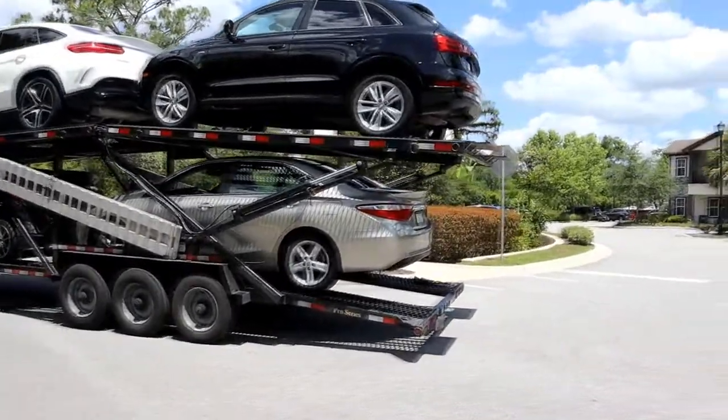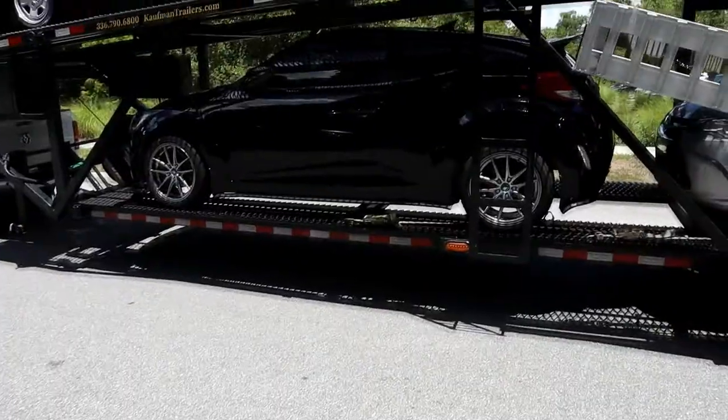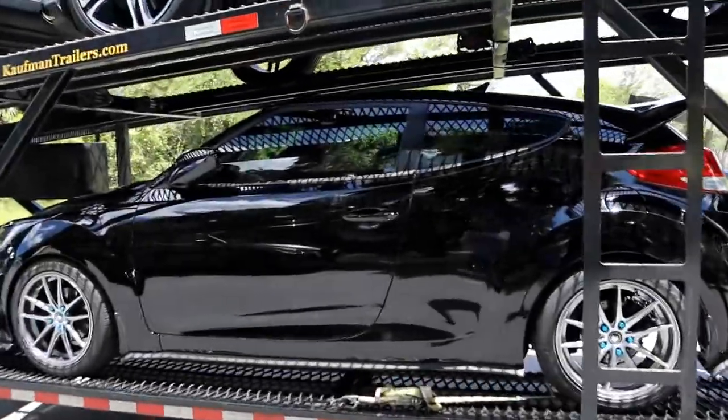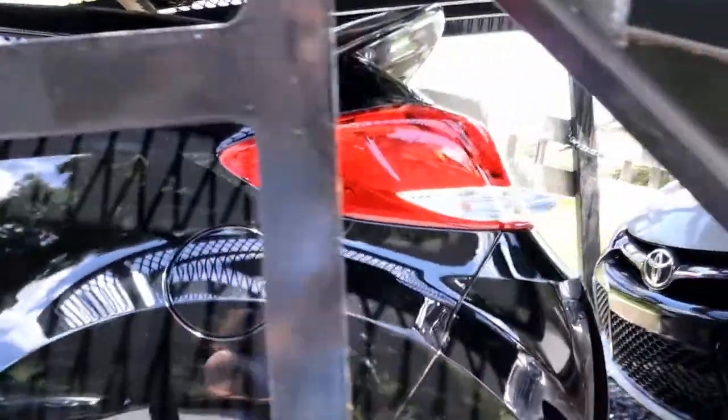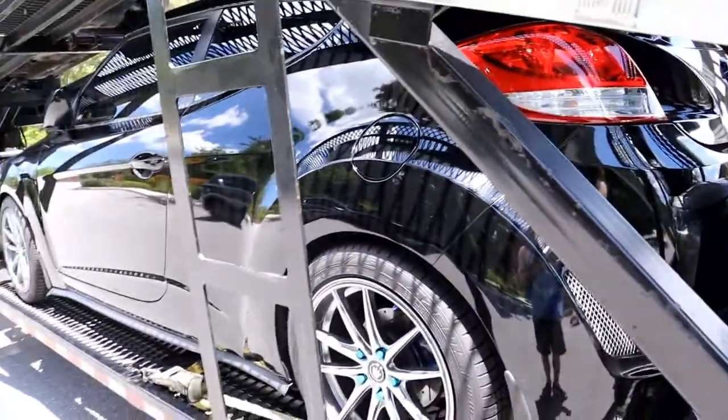Let me get on this side so you guys can... There she is, guys. Not too bad. It did a very good job. Still in one piece. So, we're just gonna... Trying to figure out how to get her off the trailer and get her back in the garage.